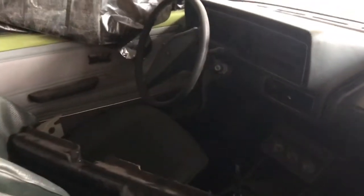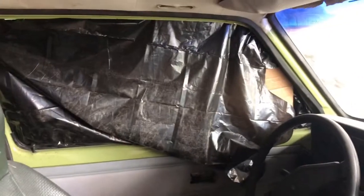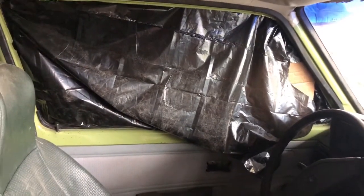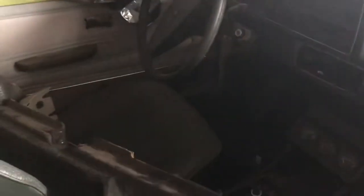As far as the rest of the car goes, the window is missing there, so I had to take it out and I covered it up just to make sure. So the outside is all sealed up. In the interior here, he's got cabrio door panels on it that he took off.